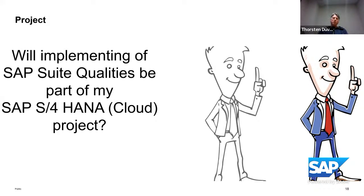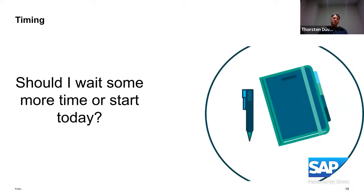And it's not bound to only S4HANA Cloud, but it's useful for ECC, S4 on-premise, and every other SAP solution. So basically, it's a foundation for the whole SAP world or your whole ERP software landscape. And the other one that perhaps I said before a bit: should I wait another 1, 2, 3, 5, 10 years?